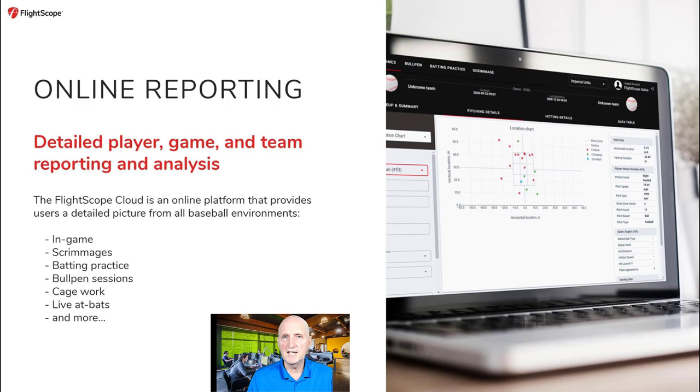Interact with reports and data visualizations in pitching charts, hitting charts, and pitcher-batter matchup charts, heat maps, spray charts, strike zone maps, and release point charts. Use one platform to capture and organize all player, team, and game data and video from every game and practice session for the most accurate and complete player development insights.